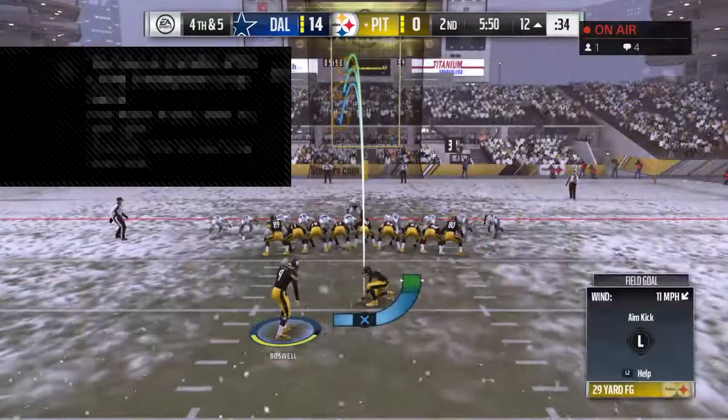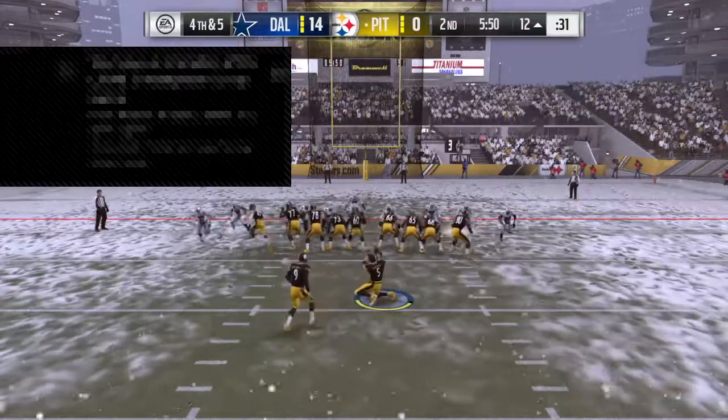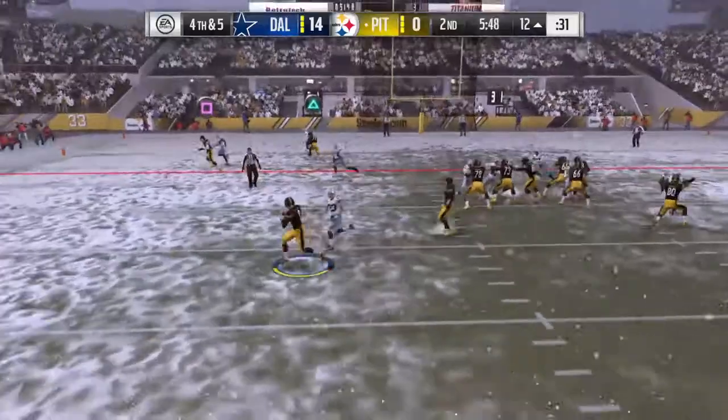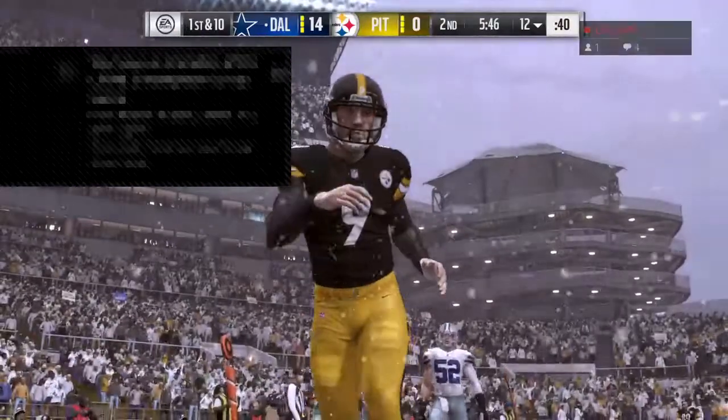Now Chris Boswell for the Steelers field goal try. Oh, they flip it to the kicker. He looks like he's going to throw it. And it's incomplete.